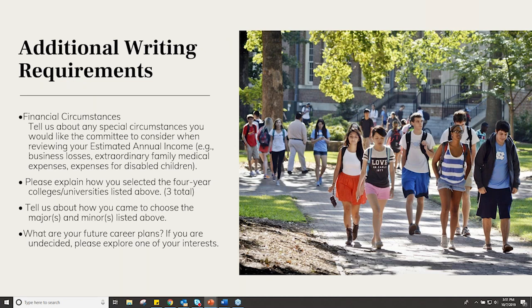Okay, so some of the additional portions, there are some other text boxes. They're not technically considered essays, but they are prompts in order for you to just give us a little bit more information about your plans, your goals, and about you as a person. So under the financial section, there is a portion where you can explain any special circumstances that you want us to consider when we review your estimated annual income. Typically, these fall along the lines of business losses, extraordinary family medical expenses, expenses for disabled children, really anything that has affected your family's financial abilities. So feel free to enter that there. That is also going to be a brief explanation. It's typically about 100 words as well.